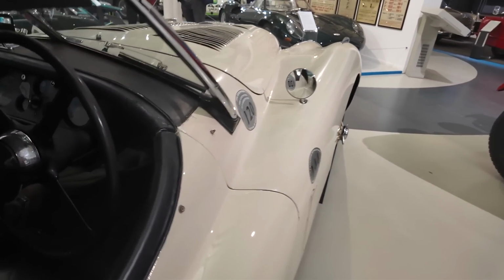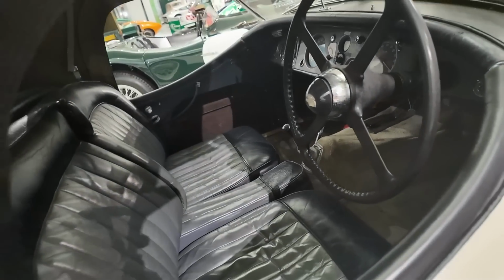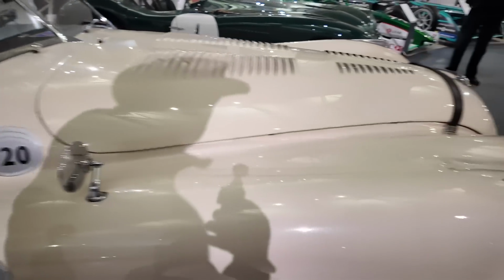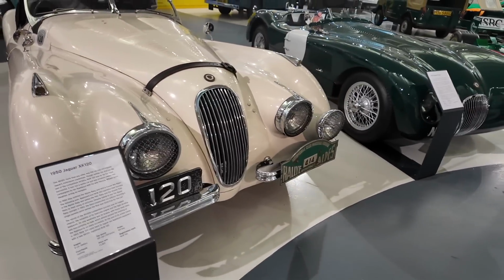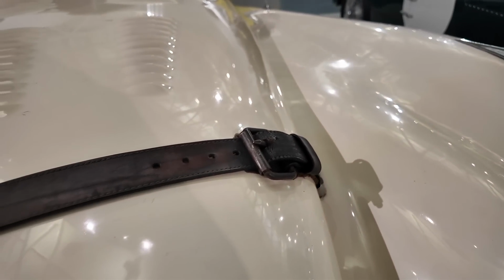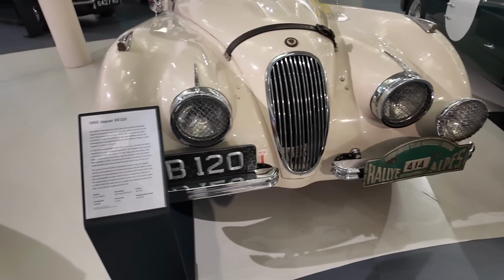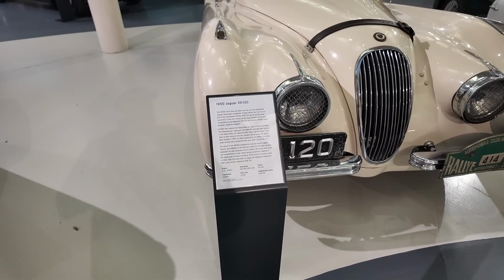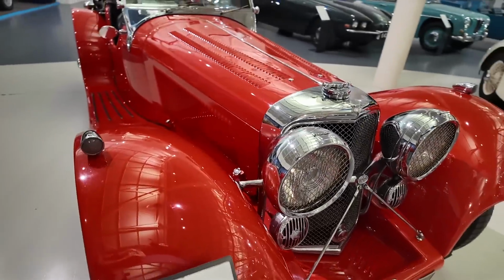There's a hood for you. I'll put you right out. I had a lot of room in this one. They did. They actually had room in this one. Festival of Speed. What year is this one? 1950. Jaguar. I just love the leather belt. Hold the hood down, or the bonnet, if you want to call it that. The bonnet. $1,263, or pounds, brand new. Try to buy that now.